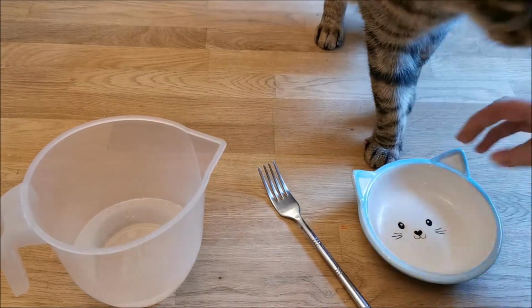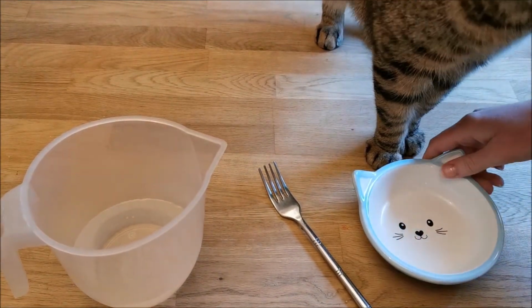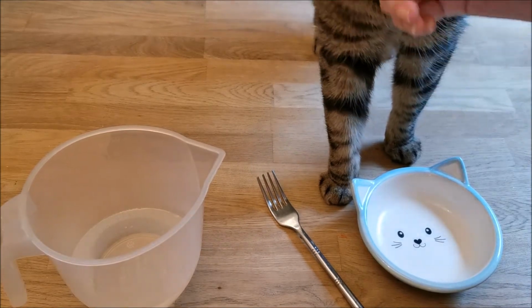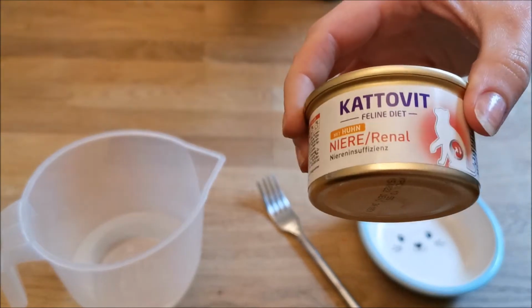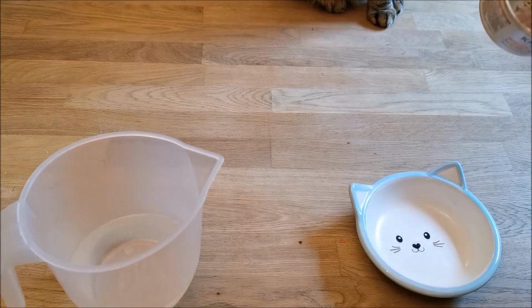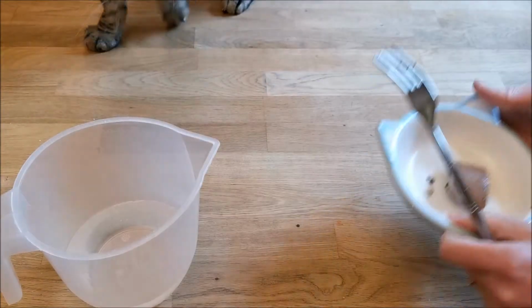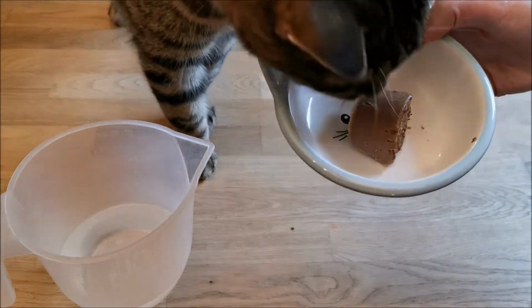So now that some time has passed and Taro has been trying all of the new kidney foods that we reviewed, I'm going to show you what I do to make them all immediately more palatable for him. Today we're using the Katavit, but this works with all of the foods, but to the least extent with the Hills. The Hills really is not his preference.